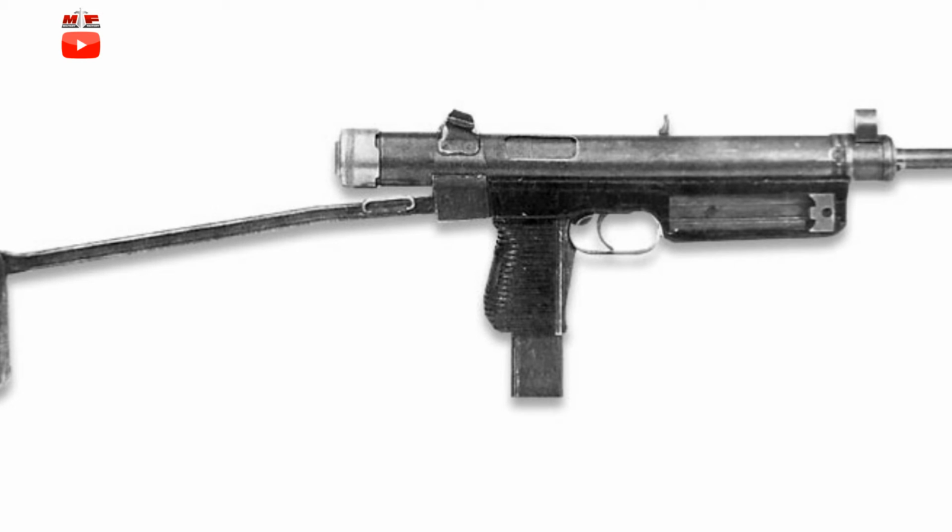The SA vz.25, vz.48B, was the SA vz.23 with a folding metal stock. It also fired the 9x19 cartridge from either the aforementioned 24/40 round magazine.